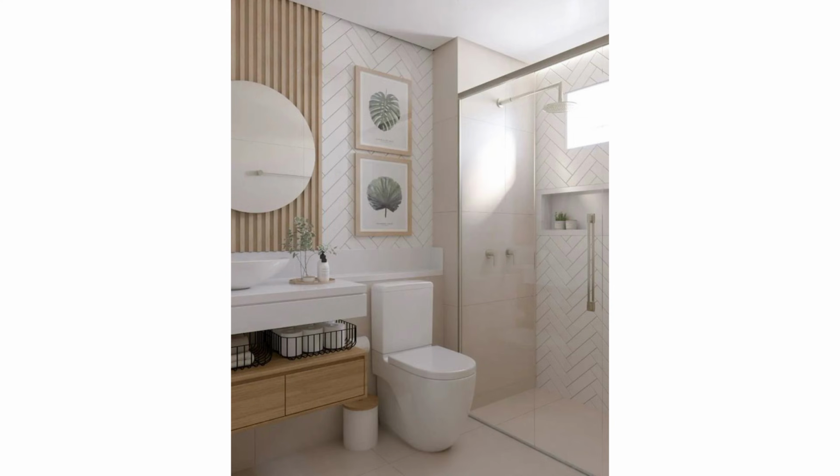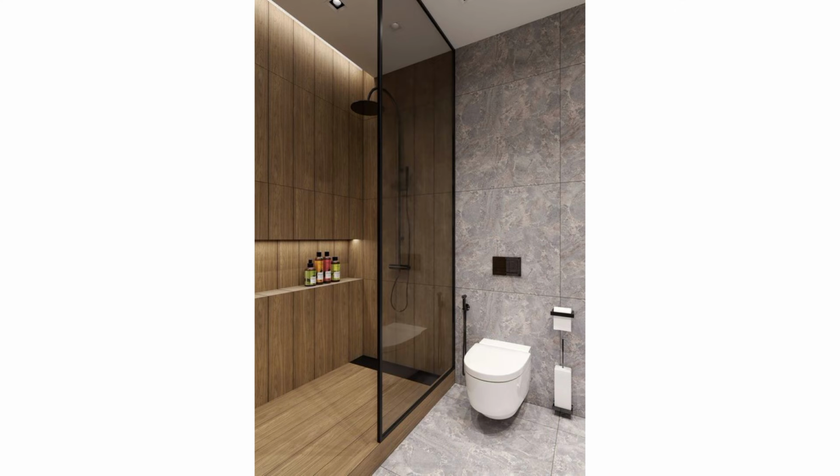So your small bathroom doesn't have any wall space for windows, but what about a skylight? Studio DIA opted for a frosted crystalite one to flood the space with sunlight and maintain privacy.